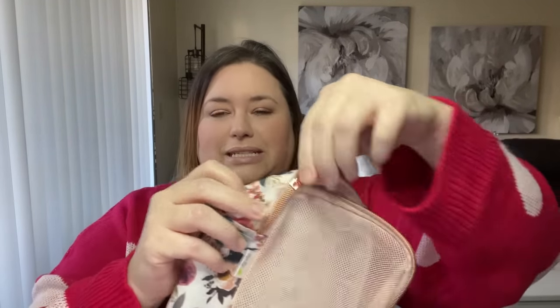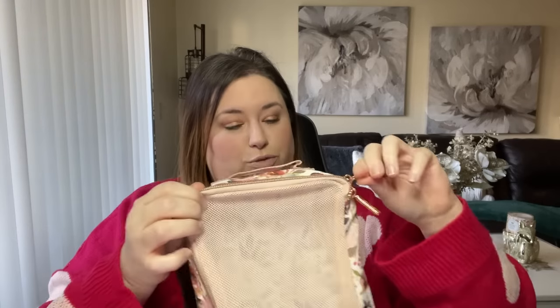Okay, so the next thing that I have is a set of packing cubes, and they are adorable. Okay, so this is the print on the packing cubes, and then they have this gorgeous rose gold zipper. This is the large one, and it has a handle on it. This is my only gripe: these are tiny. I really thought they were going to be larger than they are, but I still love them. So what I do is I just put smaller items in this, like bras, underwear, socks, little things like that.